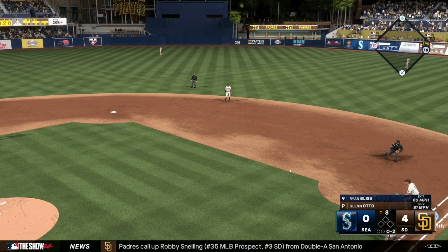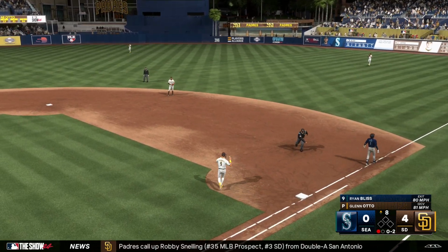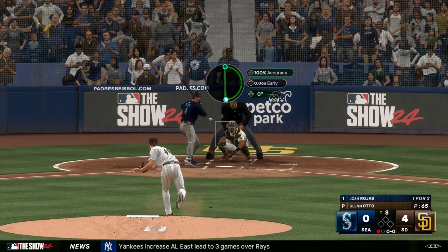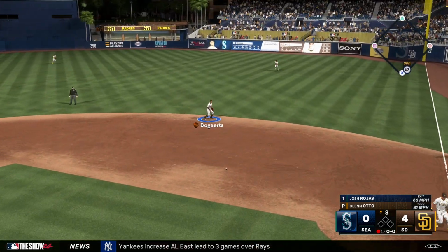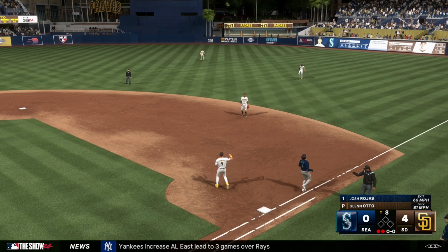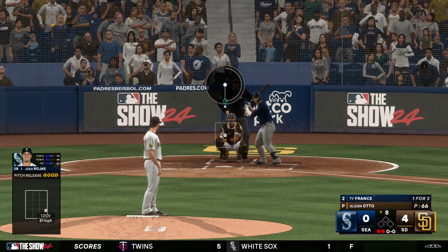Bounce to third. Fires over to first. First out in the top of the 8th. Here's Josh Rojas. Right side. Bogaerts handles the chance. Throws to first. And a couple of quick outs.